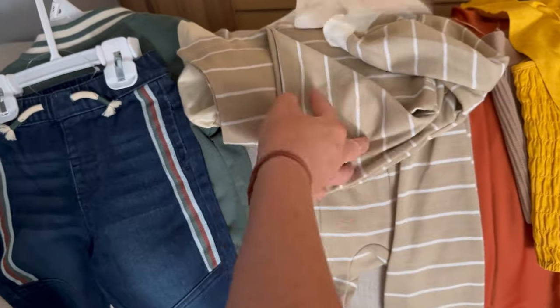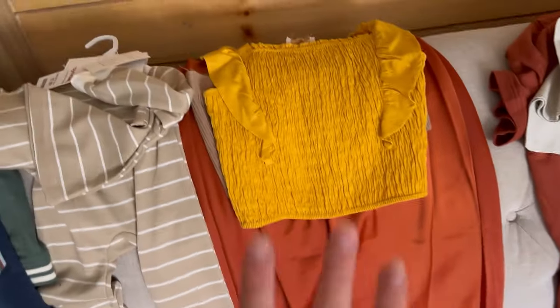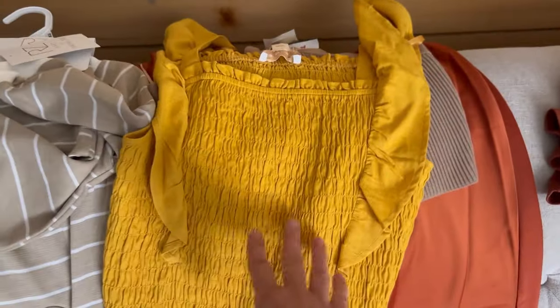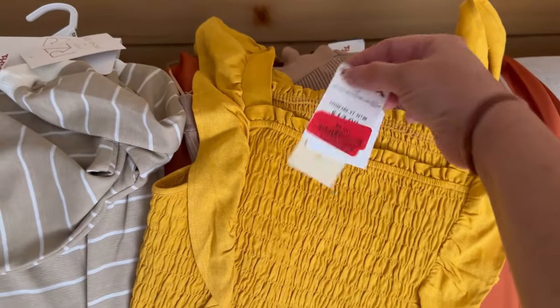I don't know, I guess it's the brand sometimes, but it's so darling. So we're still going to hang on to it by this winter. It should fit him. And then this is my outfit. I was debating on what top to wear. I loved this mustard color top. It's definitely one of my favorite colors.